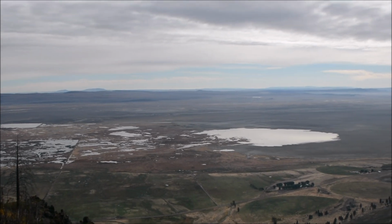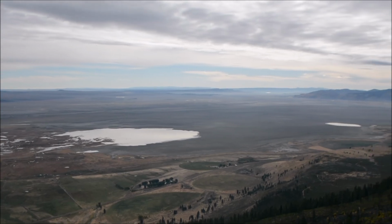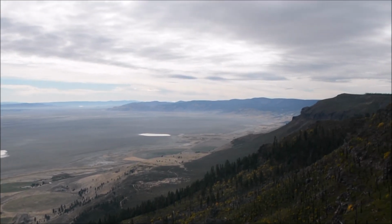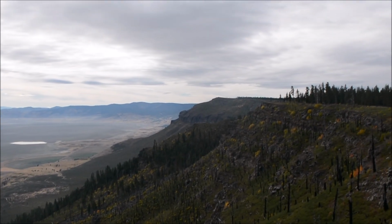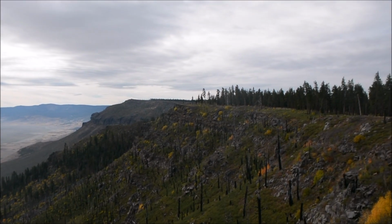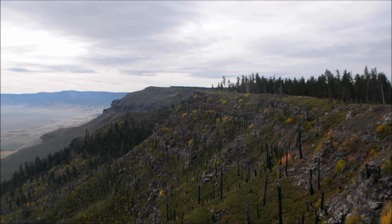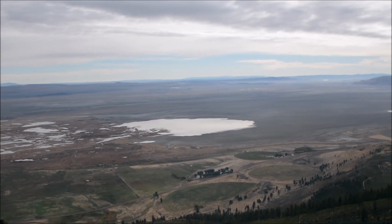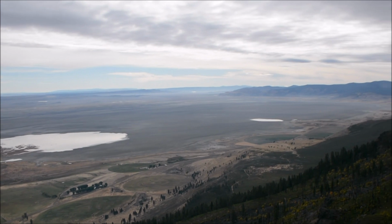That's my boondocking view from Winter Ridge, I believe it's called. I'm up above Highway 31. It's a little bit windy, so. Hear the cows mooing down there. That's Summer Lake down below. Not a lot of water left. A little bit, a couple patches.